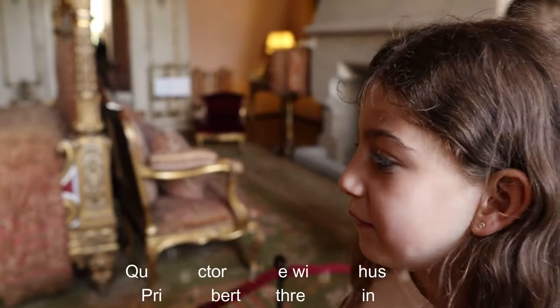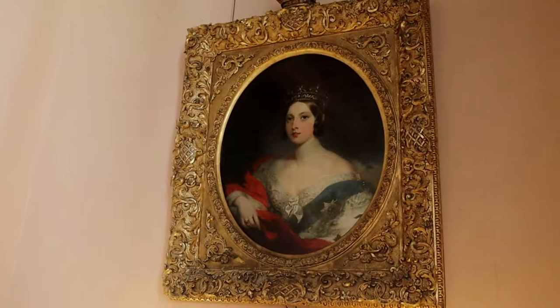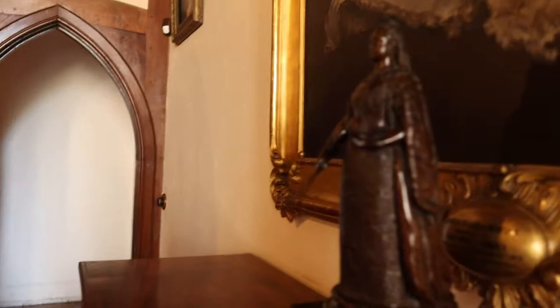That's Queen Victoria's bed. They even have a staircase to let you go down. That's Queen Victoria. There she is again. Pretty. The castle has so much old stuff. Let's go explore more.